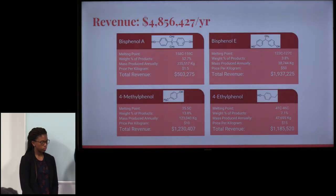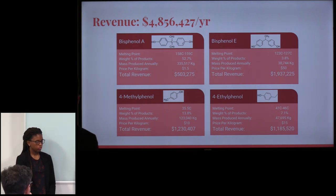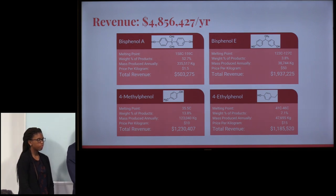So our revenue is going to come from the sale of these four products. We're assuming that we are able to sell all of the products that we've generated, with the exception of BPE, but I'll get to that. The BPA price we got from a chemical trade magazine, ICIS, for their bulk price. It's the most current. The 4-methylphenol and 4-ethylphenol bulk prices were estimated from a quote from a chemical supplier, 001 Chemical. And then the BPE was a little more tricky to find an accurate estimate of revenue. All the prices found online are in very small quantities and extremely high cost. So if you were to scale this up to the kilogram scale, it would be thousands of dollars per kilogram.